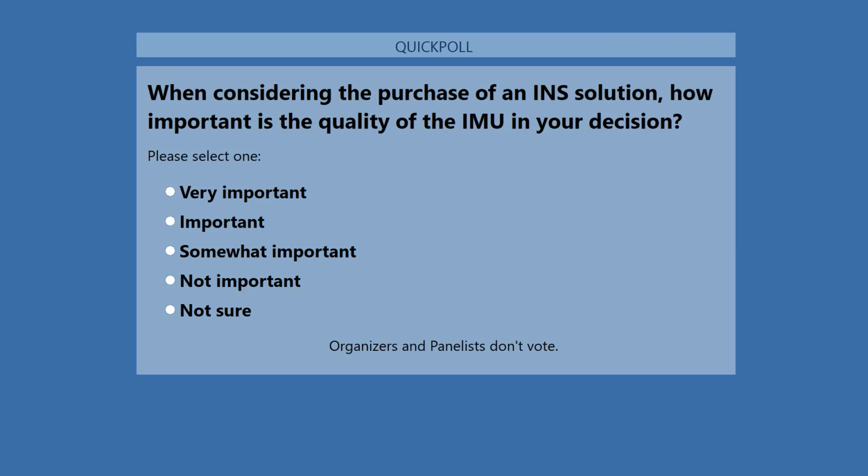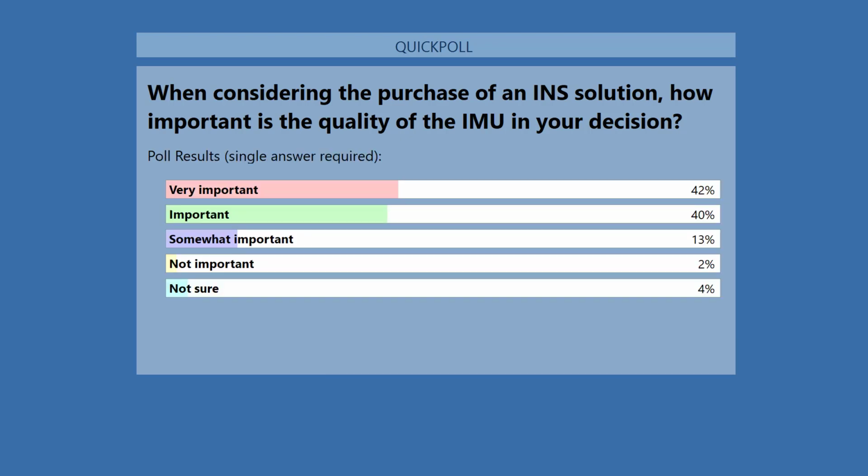Second poll of the day, and I'd love to hear from each of you. When considering the purchase of an INS solution, how important is the quality of the IMU in your decision? Very important, somewhat important, not important, or not sure. Looks like the majority, 42%, say very important, 40% important, 13% somewhat important, 2% not important, and 4% not sure.